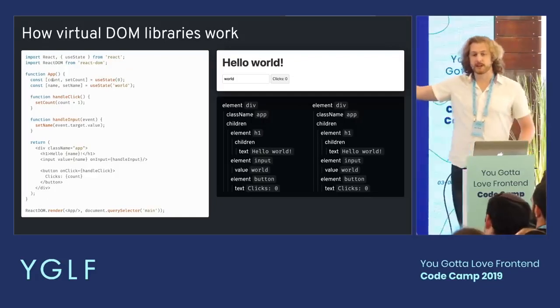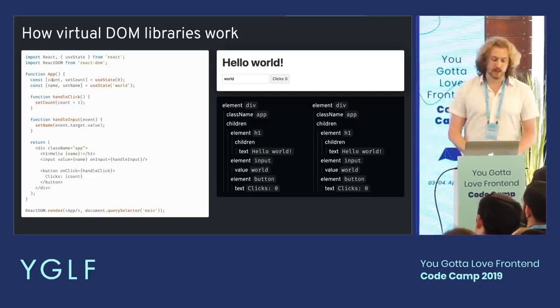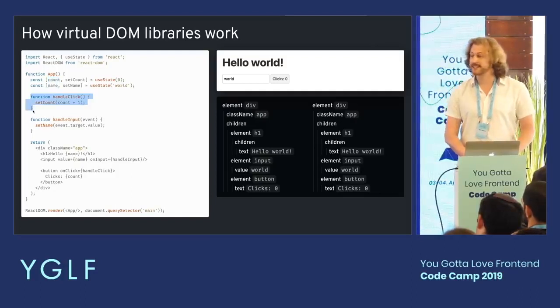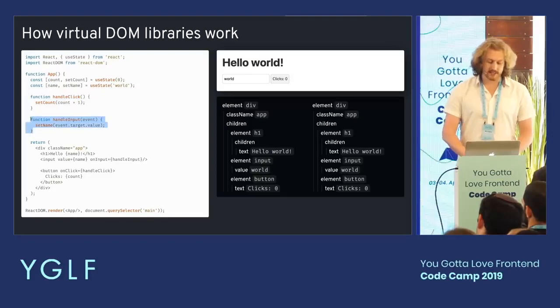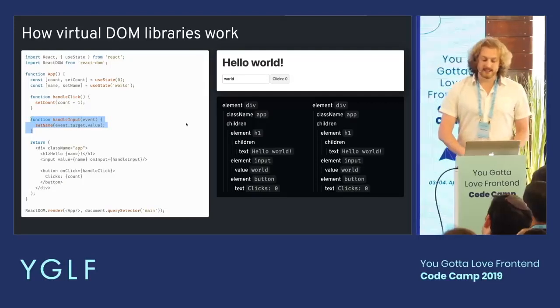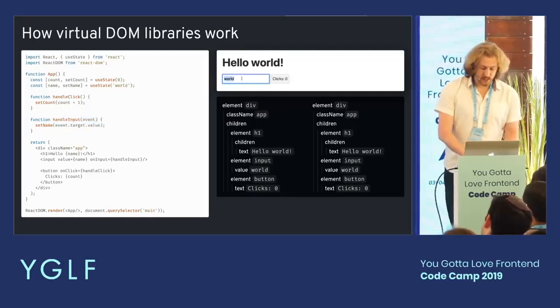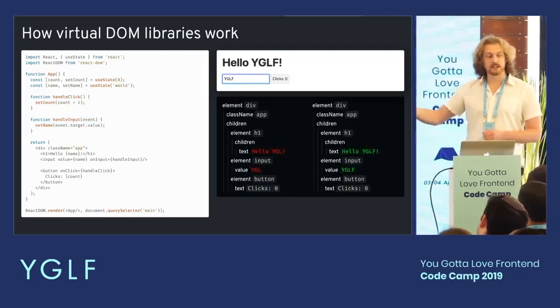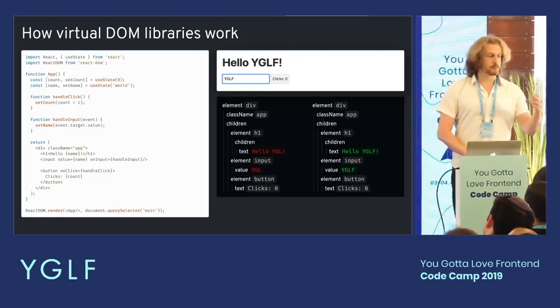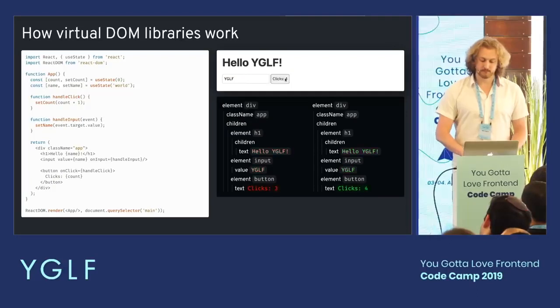This is a simple React application that has a single component called App, and it has some local state, count and name. And it has two functions that change that state, handleClick, which uses setCount, and handleInput, which uses setName. And then at the bottom, it returns a slice of virtual DOM. And as that state changes, that virtual DOM is regenerated each time, and then React's job is to reconcile what came before with what came after.